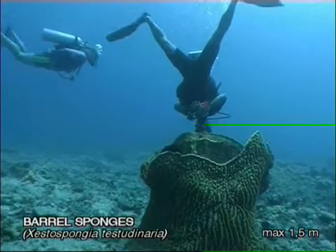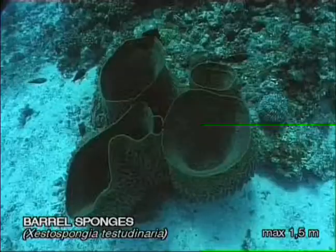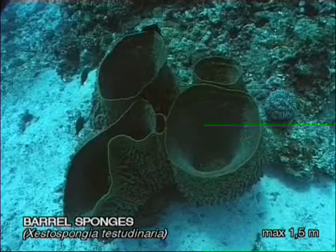Only a few kinds of sponges have definite forms like the barrel sponge. This can live to 100 years and grow to over 1.5 meters.